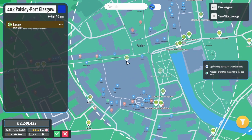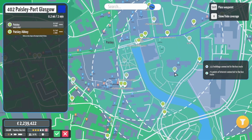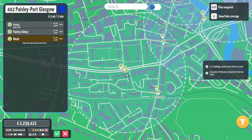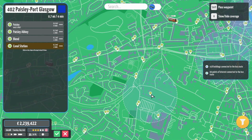and we're going to head out of Paisley the other way. We're going to go this way around. So Paisley Abbey, why not? And Blend. And Canal Station, I like that. And post me if you don't mind.